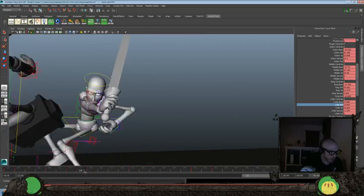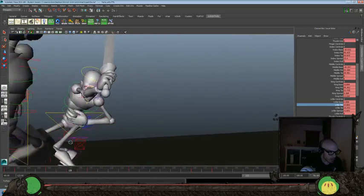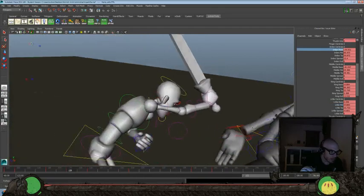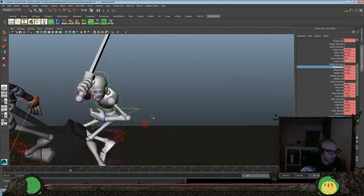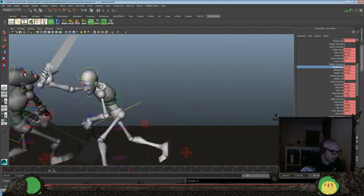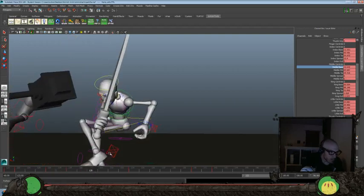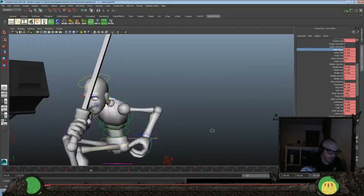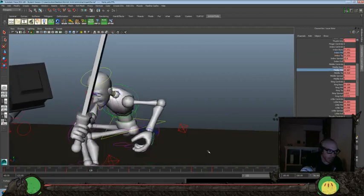So we've got this moment where I don't know if that index feels right here. Should be something probably more like that. Okay, I think that one's fine. Here we should have it being, like I said, dragging. Maybe we can extend the fingers out a little bit more though.